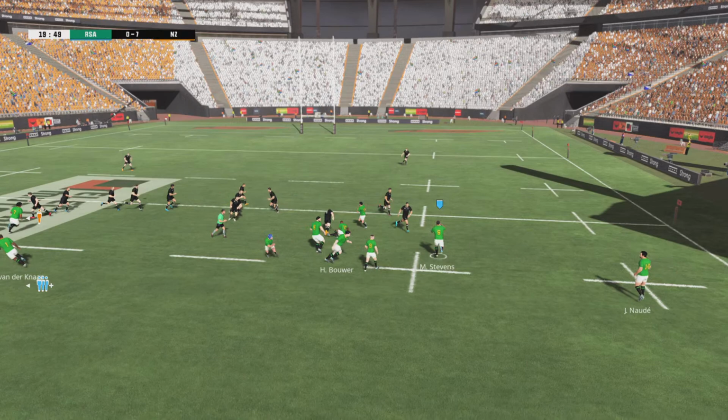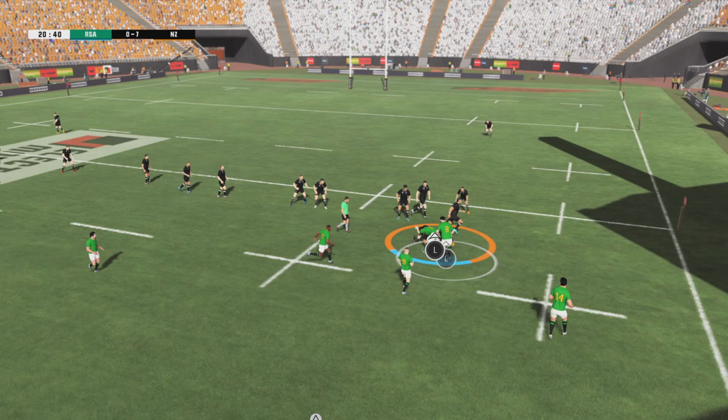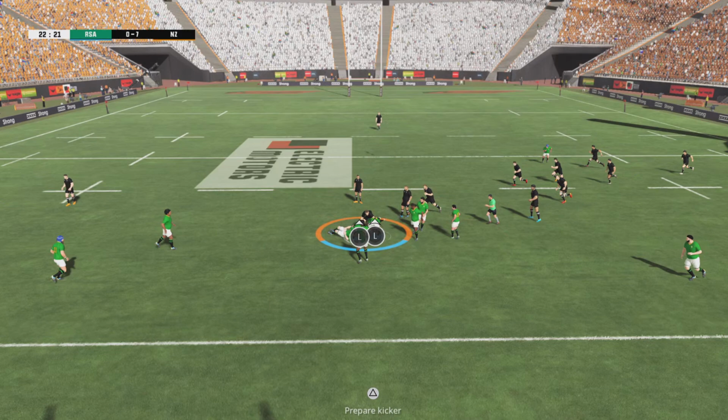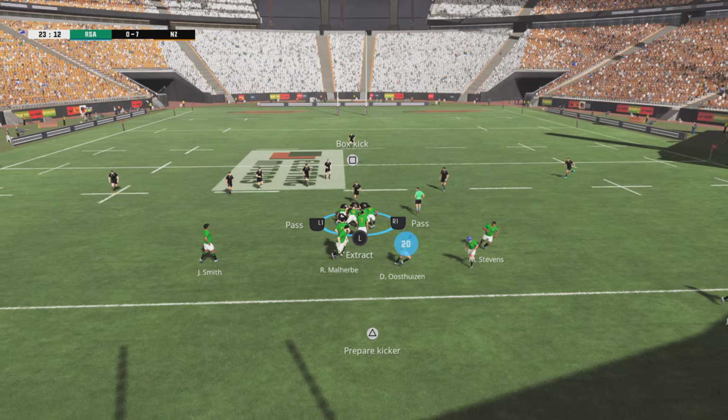They're going to work hard for the ball. They've turned over the ball. They're moving the ball well. He gets through. He took good advantage of the gap. He gets back onto his feet to challenge for the ball. Brilliant defence. A really good contest there, and they managed to get the ball.